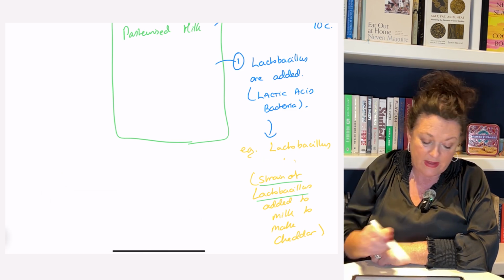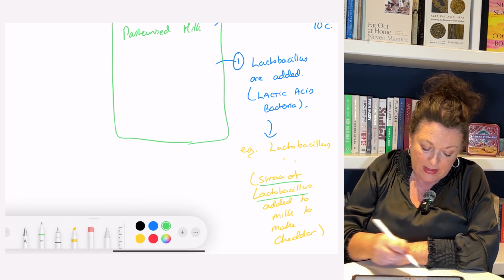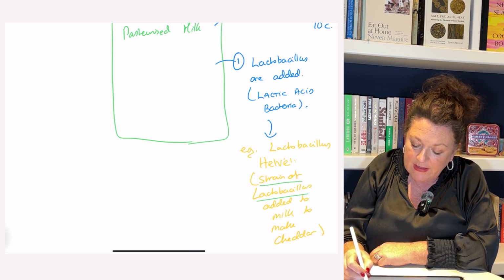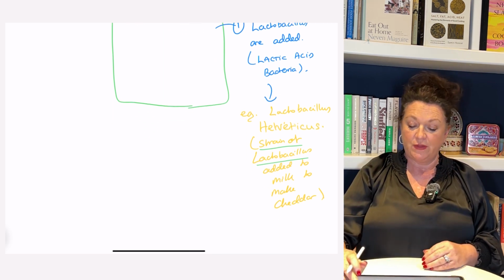So I'm just going to rewrite that. So Helveticus, here we go. So Lactobacillus Helveticus. So that's our first stage.